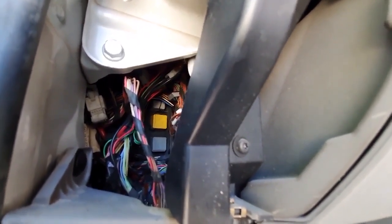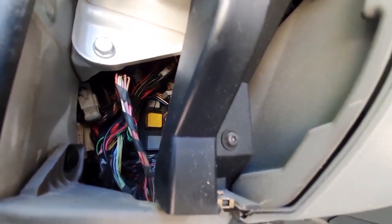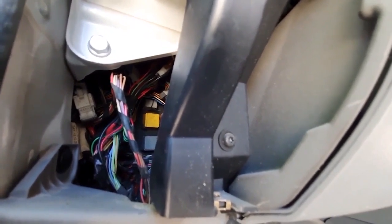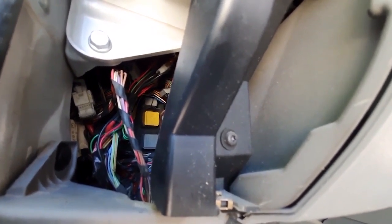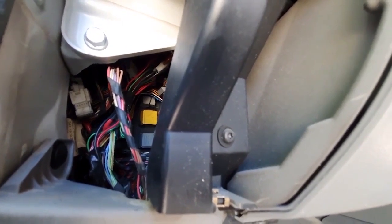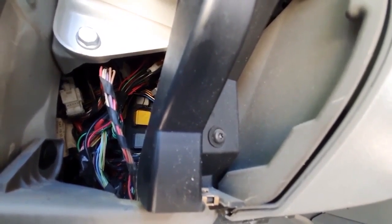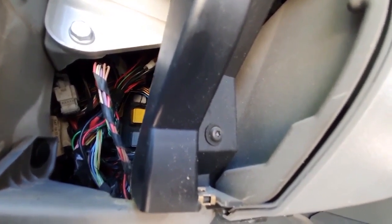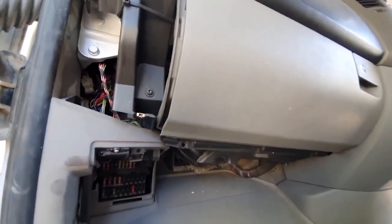I moved them around, I tapped on them, I actually moved the wiring as well, just in case there was some miscontact or something with the wiring there. I moved everything around. I went back to the ignition switch. I tried to start the van, but it wouldn't start. So the next thing I did is try all the grounds on the vehicle.